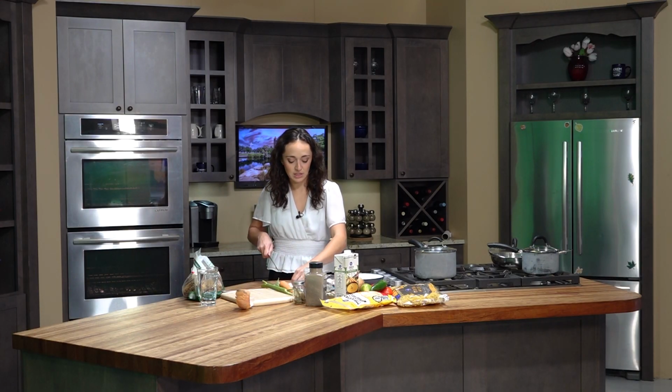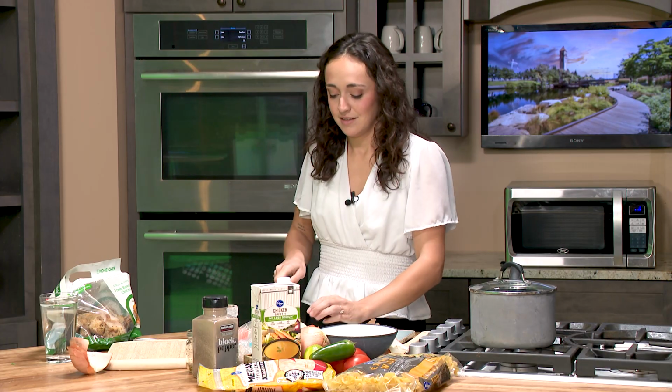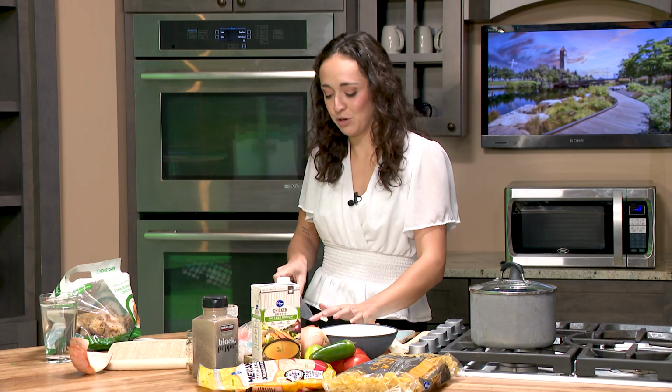Eggs obviously are pretty expensive right now, so instead of eggs for breakfast, maybe try oatmeal. Bananas are pretty cheap as well. One of my favorite breakfasts ever is oatmeal peanut butter banana.